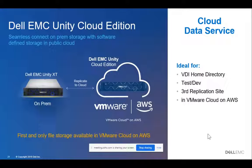For example, if a customer wishes to have a backup solution in the cloud, and at the same time they wish to have an appliance on-premise, for example a Unity XT 80, the customer will be able to have the Unity XT 80 on-premise. Then, if they don't want to get another appliance for replication to a DR site, they'll get the Unity Cloud Edition software.